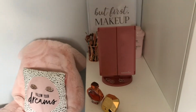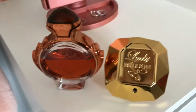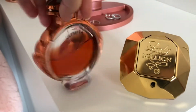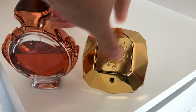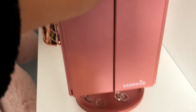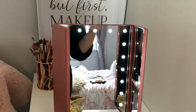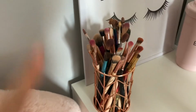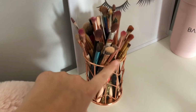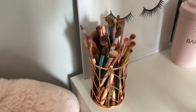But then I've just got a really bougie worktop here. So I've got my two favorite perfumes here, which is the Olympia perfume and my Lady Million perfume. I thought those looked super cute on there. And then I've got my new light up LED mirror that I got for my birthday, which you would have seen in a previous video, and it just lights up like this. So I have a mirror to do my makeup. I have a pot full of all my eye brushes. This pot was actually from Poundland and it is in fact a pen pot, but how cute does it look with some makeup brushes in?